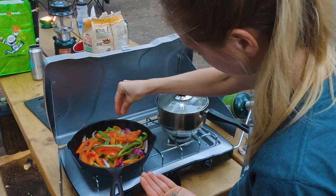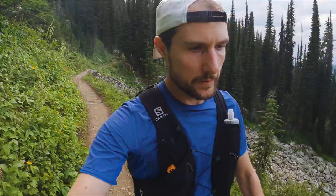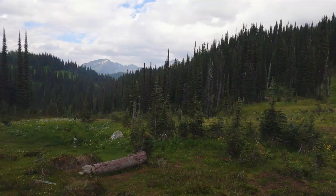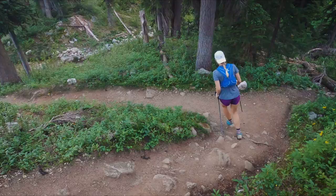We spent a couple of days exploring some shorter routes. It is Friday afternoon, and we're just going to do a quick little out and back here to Jade Lake. But our main objective would be the Rockwall Trail, located in Kootenay National Park.